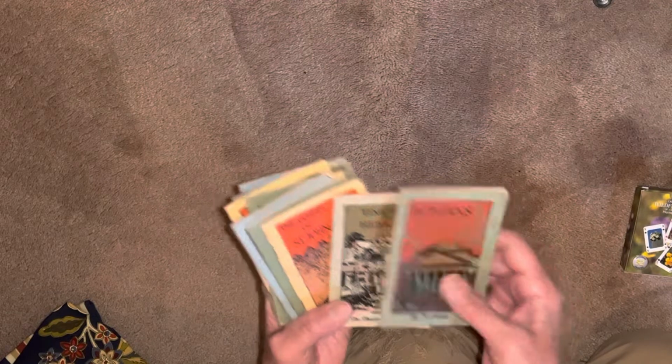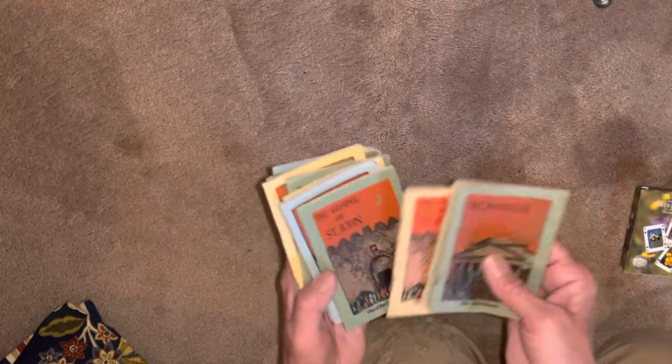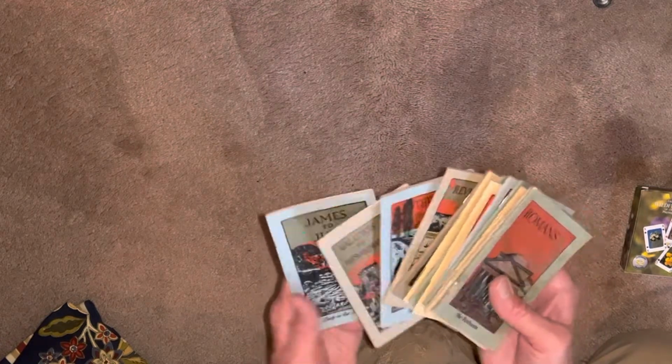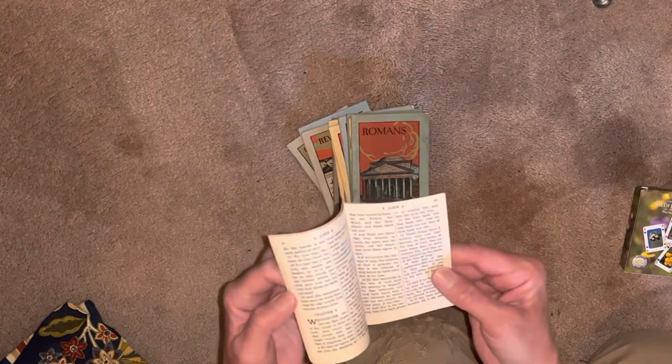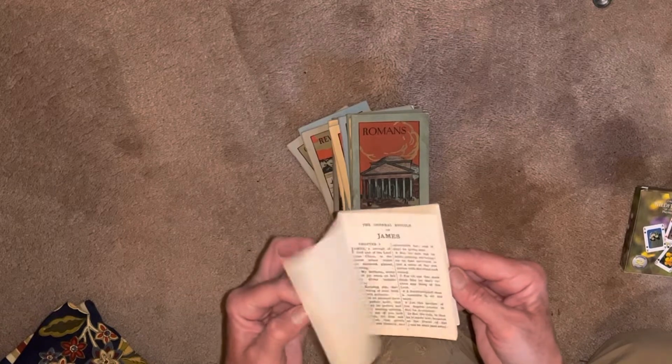Then some really cool books. Romans, Timothy, what is this? Timothy to Hebrews, Gospel of St. John, Revelation, all kinds of different things. And I thought they were really interesting books. Anyway, when I see little things like this, I kind of put them with this collection that I have of really small, lovely books like this.